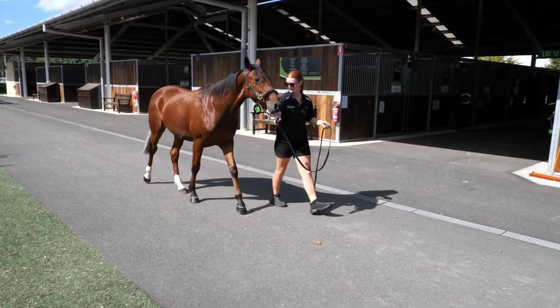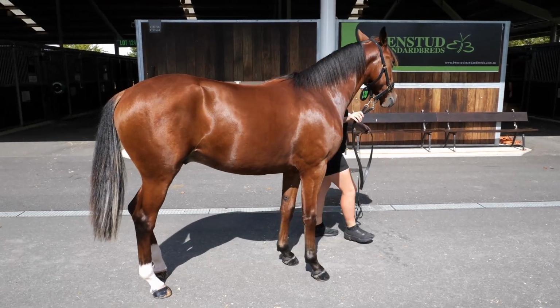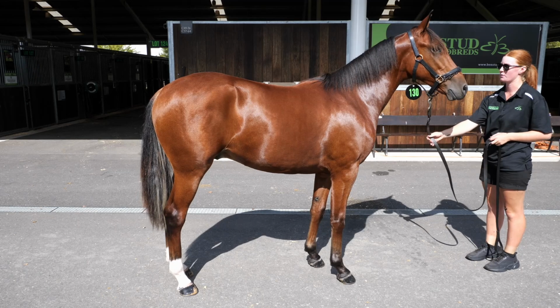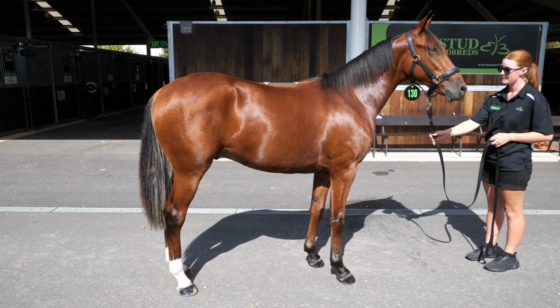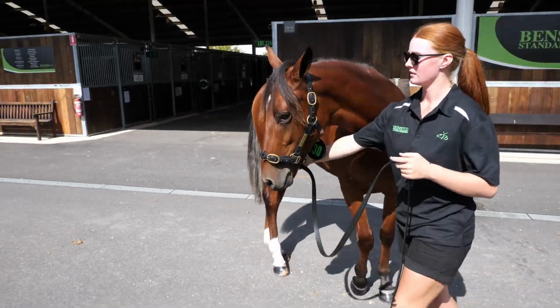Doesn't look dissimilar to Mum. No. And real kind like her as well. She's just the most beautiful mare. So, really pleased with how he's come up, mate. Yeah, good as gold. You can put him away if you like. We'll keep talking, but we'll just get him in out of the sun, and because he's had plenty of inspections, he's going to have plenty more.